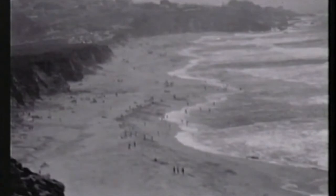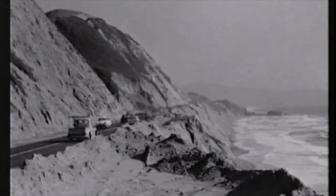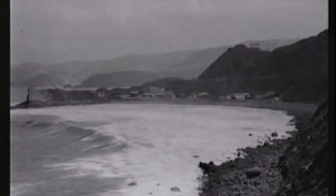And that's Montara Beach, probably in the 80s. And that's the Coast Highway at Thornton, near Thornton Beach in Daly City, with Mussel Rock in the distance. And they always had a hard time keeping that open because of constant slides. You're hearing from Frank McFey, who took many of these slides.